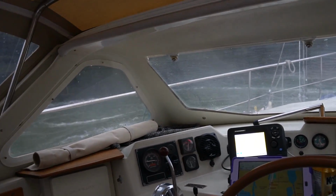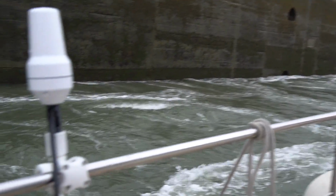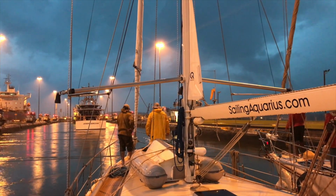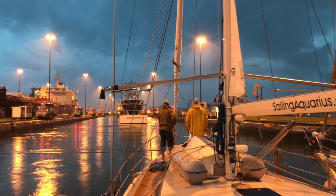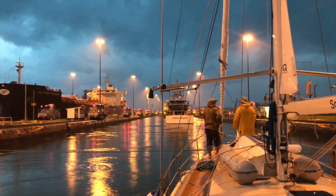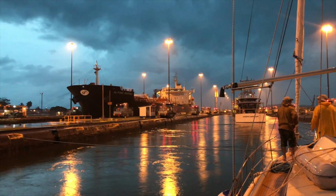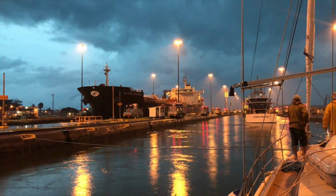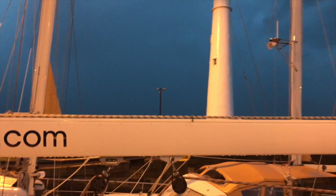Water starts filling up again, raising the water levels, where totally throughout all the Gatun locks it's going to be raised 26 meters or 84 feet. Water levels are up in the second locks and we are getting ready for the last of Gatun locks and the last ones for today.